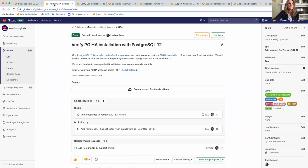Next up, in GitLab 13.2, we added support for using Postgres 12 for single node installs and single node upgrades. The next phase of the Postgres 12 support will be validating that it works on multi-node installs. So installs where you have multiple Postgres nodes set up using replication and failover, and also looking at validating Geo.